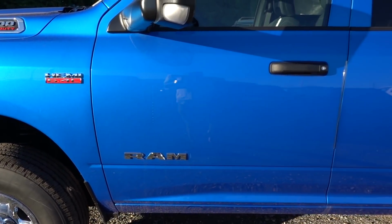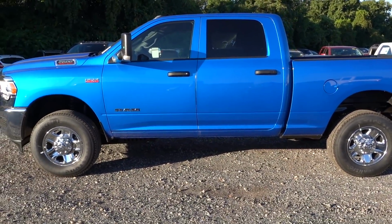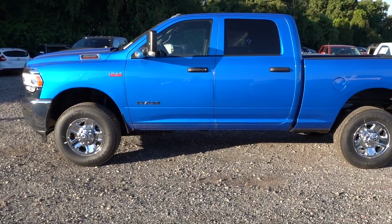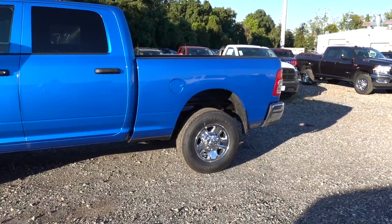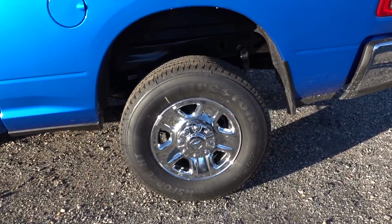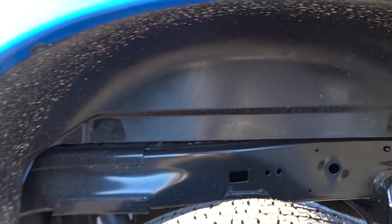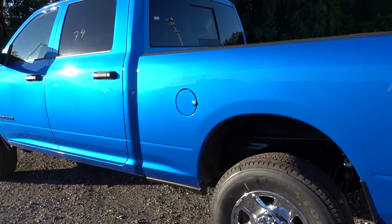And just some bright emblems on the truck too. There are no running boards, but I feel like it's not too hard to get in and out of this truck without them if you're like my size. Like, I'm 6 foot, have long legs. And one thing that you probably saw was it did have the wheelhouse liners too. This is an option, so just keep that in mind.